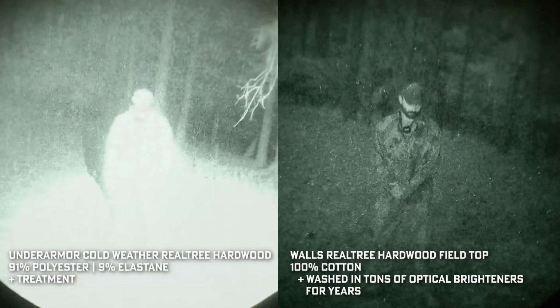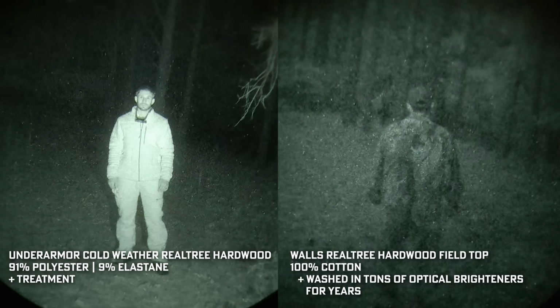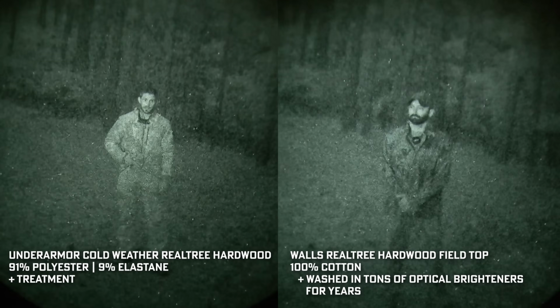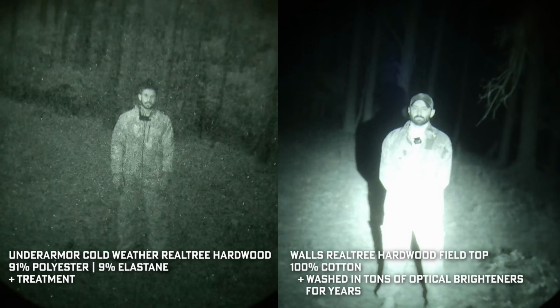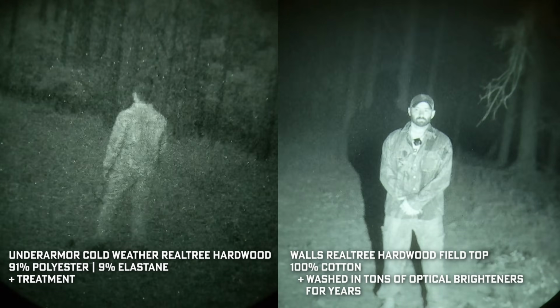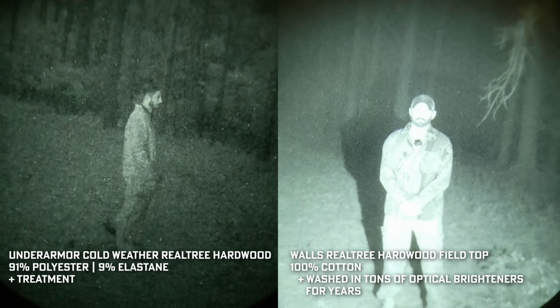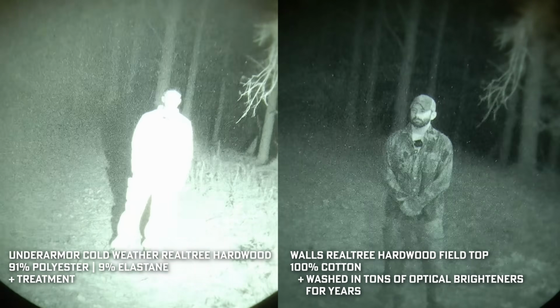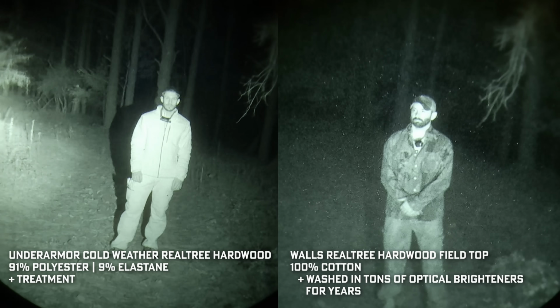Now, what about hunting clothes? Because everyone says that hunting camo is garbage under night vision. Well, it depends on what kind of fabric you have and what that fabric is treated with. Here are two examples of hunting outfits. One is just a standard cotton blend. It's a normal field top, and you can actually see the camo pattern pretty well. Now, it doesn't have a label on it, and it's not promoted as an NIR compliant uniform, but my goodness, it is.